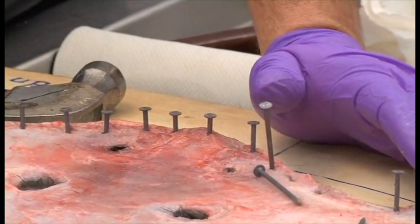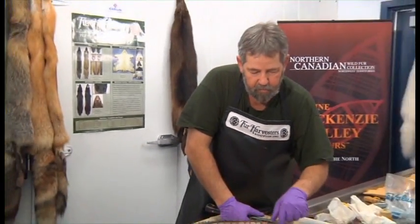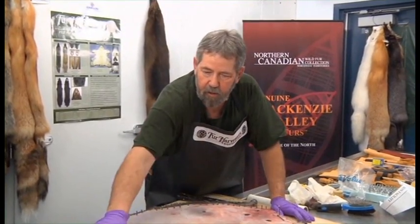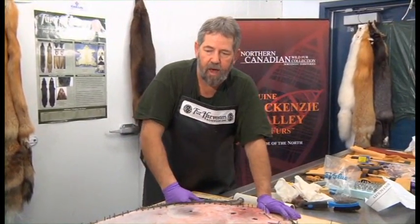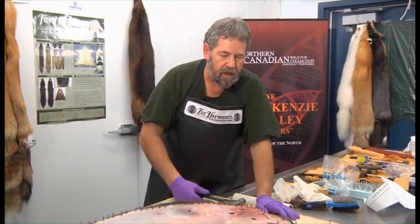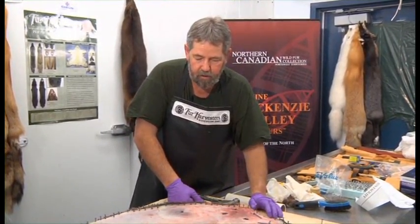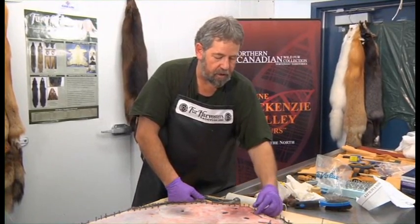You're going to know when it's dry. The last places to dry are going to be around the legs usually. I find the back legs are usually some of the last places. The tail is the last place to dry. So when it feels all nice and hard, it's ready to come off, then you can start taking the nails off.